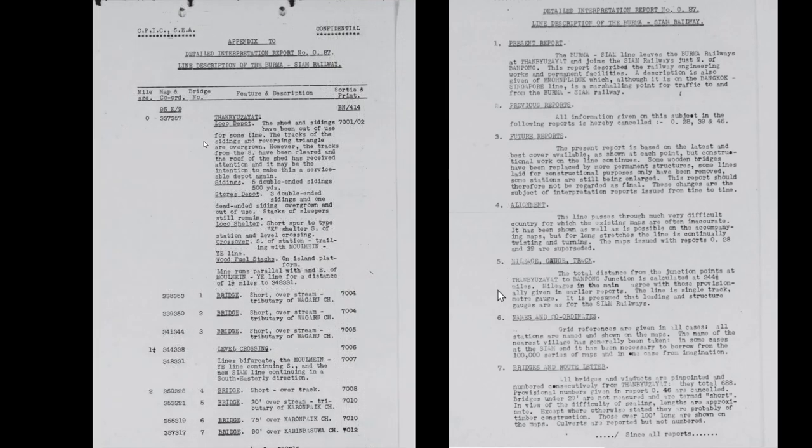The British had a detailed survey of the railway compiled from aerial reconnaissance photography down the entire length of the line. This was written up in the Detailed Interpretive Report, or in this case, DIR number 87, and the photos were also used to revise these British Army maps. The report starts with some introductory information about the route and then begins at the Tanbuzayat end of the line, describing the Tanbuzayat railway facilities.